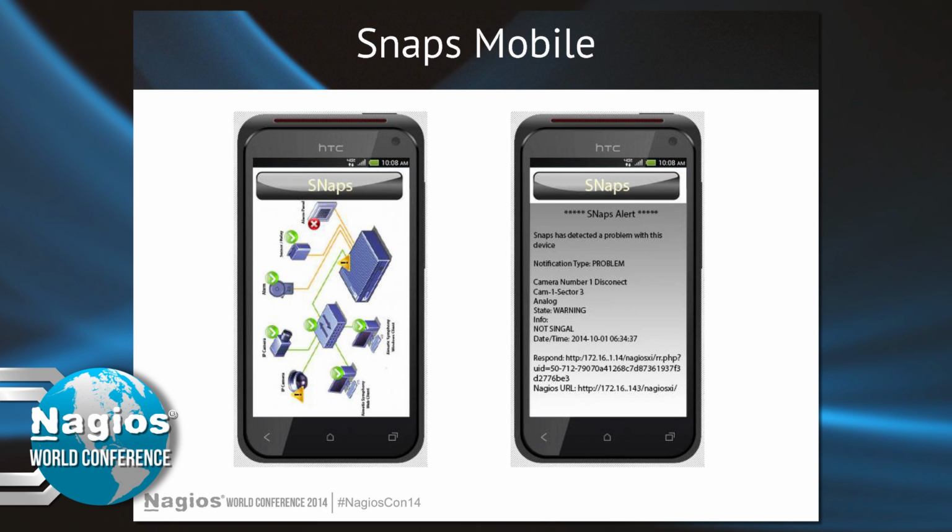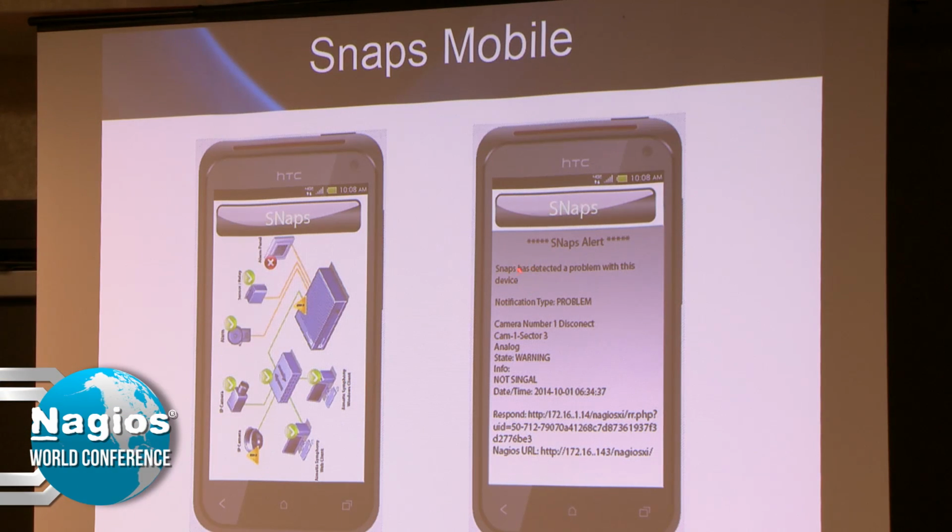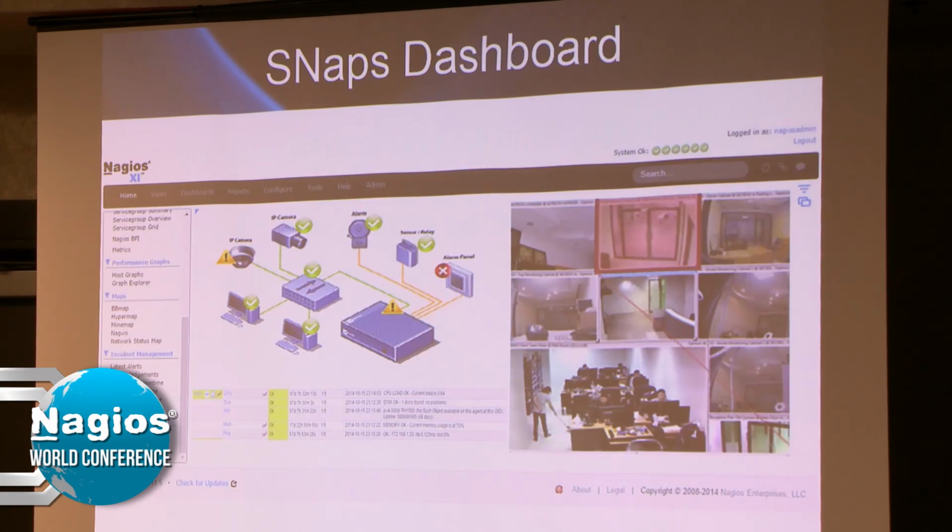This is Snaps mobile. You can see the assets installed and, in this example, how you receive the alerts. In this case, camera number 1 is disconnected, in sector 3. Type: technology, analog; state: warning; not single, in time. If you need to check this on the web, you can go to the page and check it.